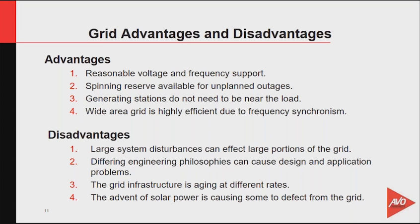And furthermore, with the advent of solar and wind power, some power users are defecting from the grid. They just disconnect. You've heard the term off the grid. That's happening with some of our power users. A further problem is that some of our power users go on and off as their needs dictate, causing problems for grid operators.